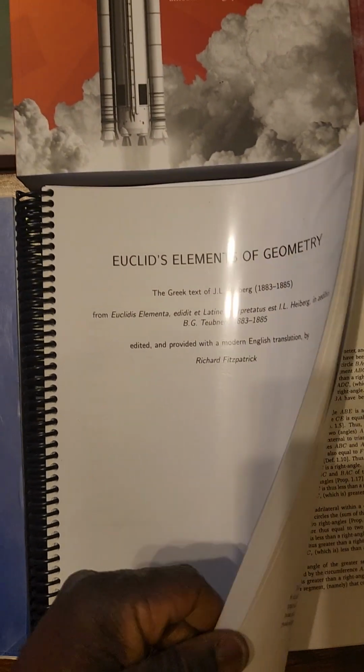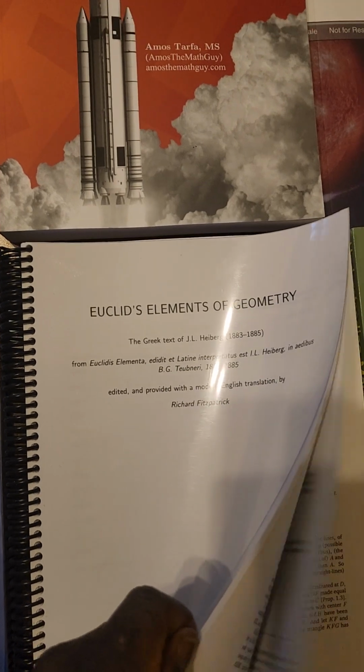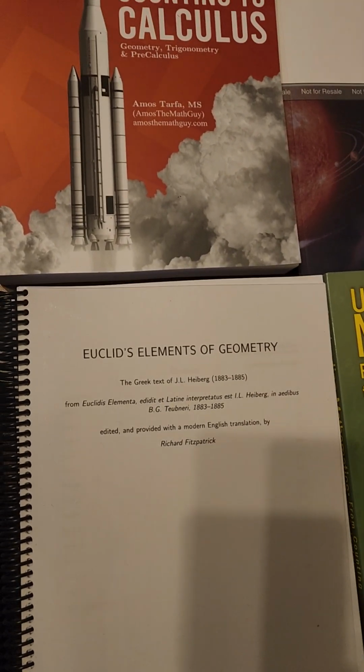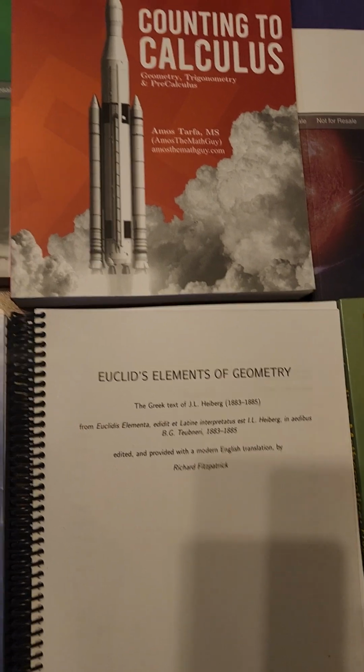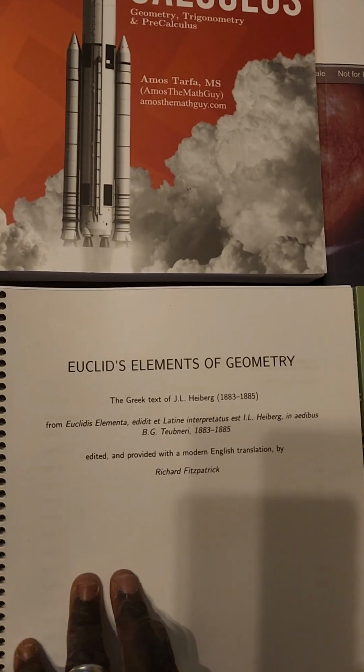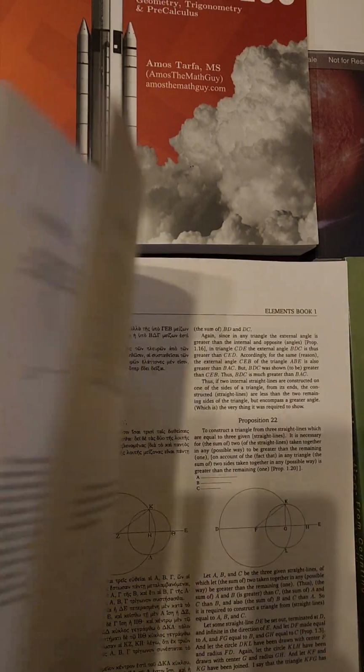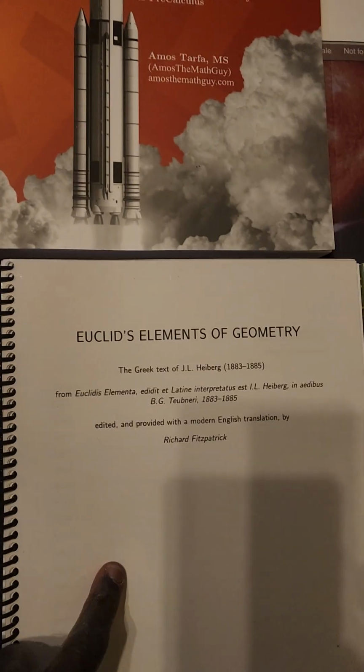Right now, I'm actually going to focus on Euclid's geometry as our text. Imagine learning geometry from Euclid. I mean, how cool is that? Learn geometry from one of the greatest geometry instructors of all time, right? From 300 BC. Most people like Newton and all these guys used or reviewed books like this book.